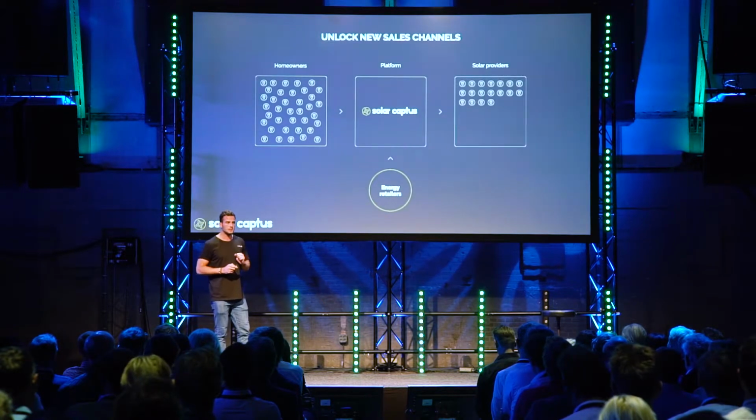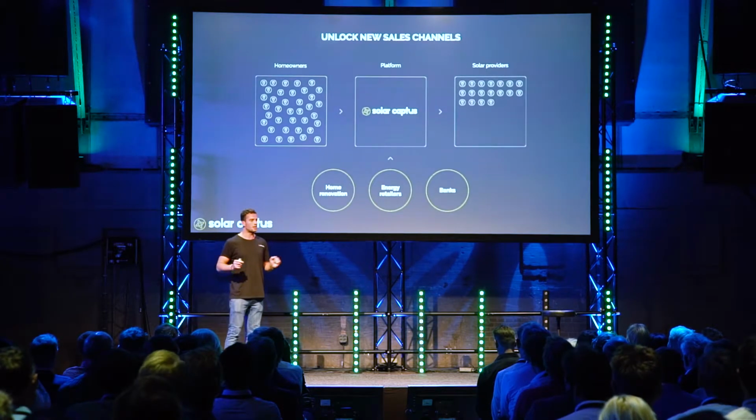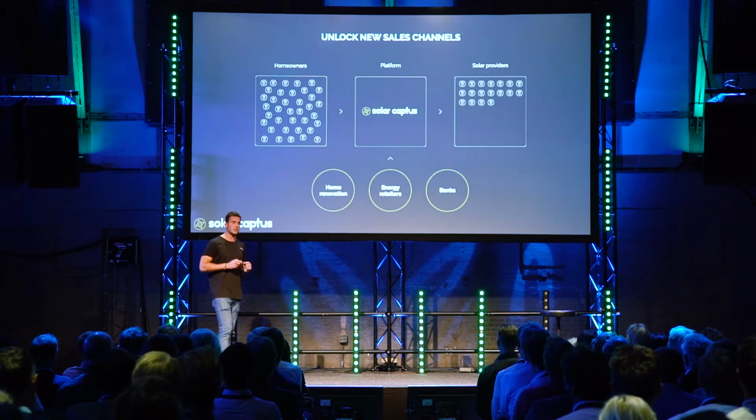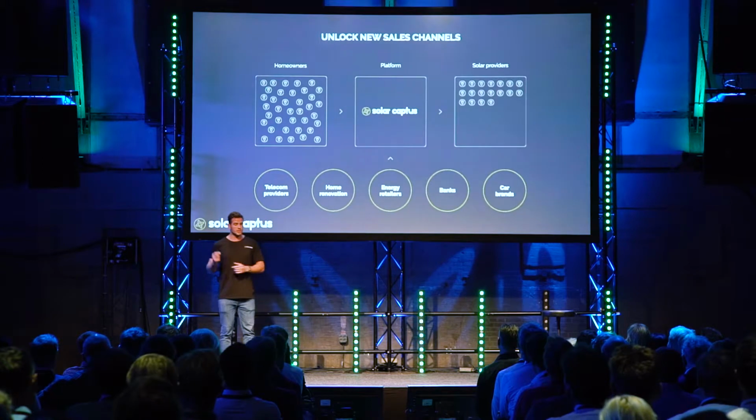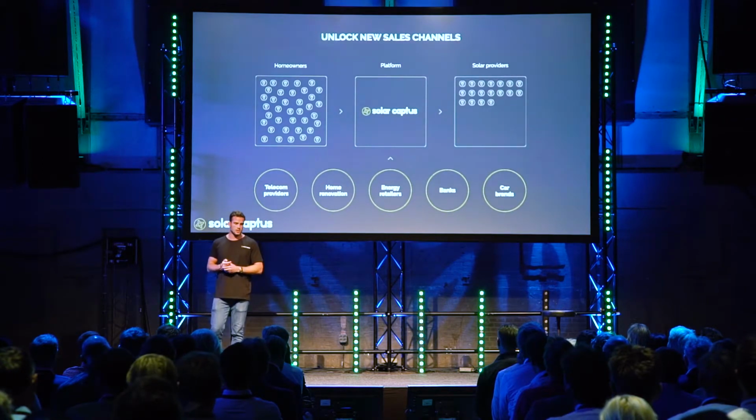We want to connect existing customer bases from trusted brands to identify the right customers. So think of energy retailers, home renovation companies such as IKEA, banks for financing products, or telecommunication companies and car manufacturers, because, as Rick said, there are a lot of electric vehicles going to be sold.